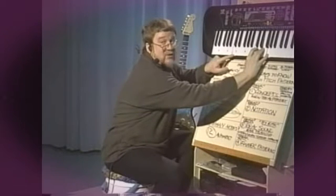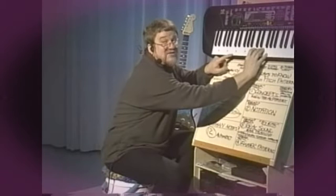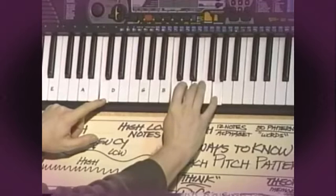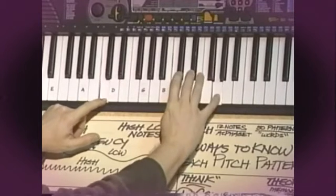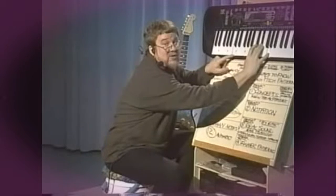What do you think? Now, a lot of you are going to have trouble at first. You're not going to necessarily be able to do this instantly. That is a happy-sounding major chord. Listen to it again. Now, I'm going to turn it into a minor chord, and notice how it sounds sad. That's the sad-sounding minor chord. There's the happy-sounding major chord.